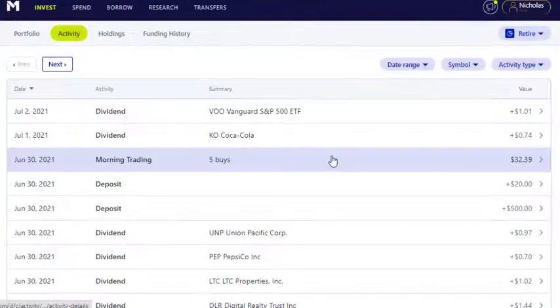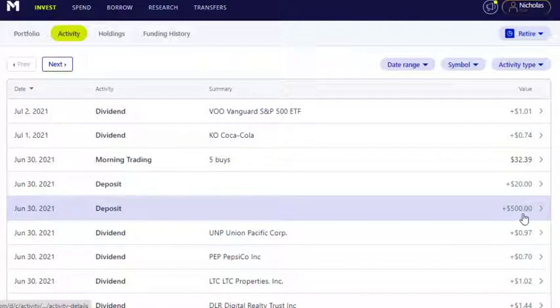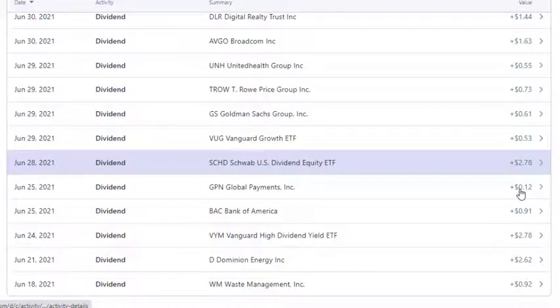Let's go over to activity here. You can see I continue to get dividends. I have been adding some money here, just a little bit, $20. This was a payback to borrow, so it shows here as a deposit, but really this is cash deposits here of $20. And all of these different dividends paid out over the past month.